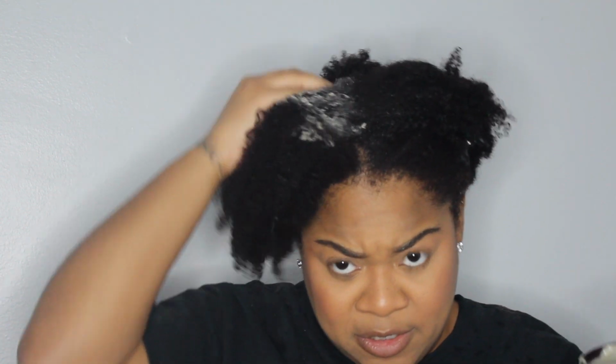Oh, this is thick. I'm going to go in with like that much, and I'm going to put it right on my scalp because that's where I need the detox. I'll go in with a little bit more and apply it throughout the section. Make sure all the strands are coated with it.